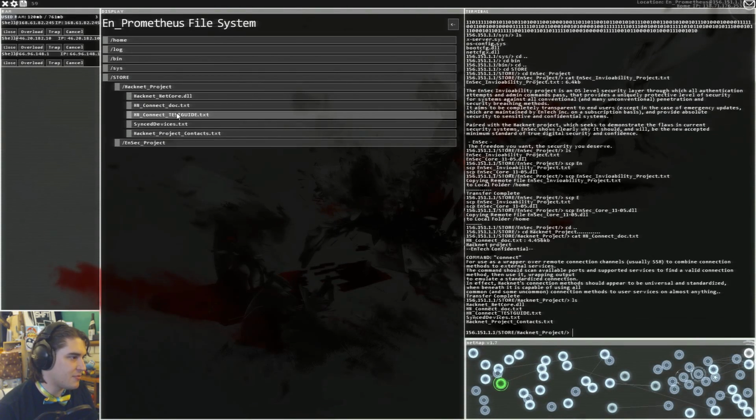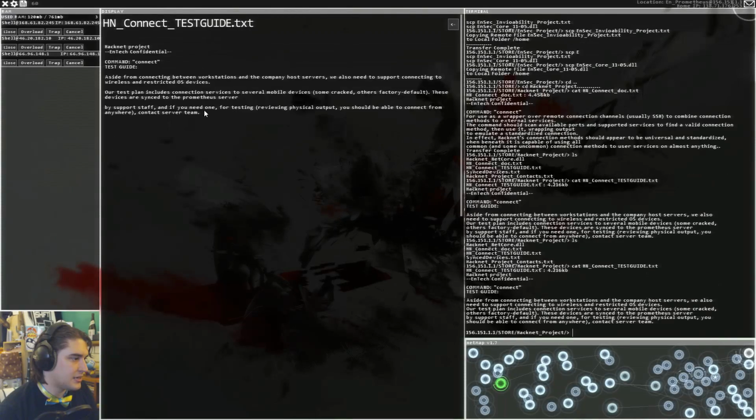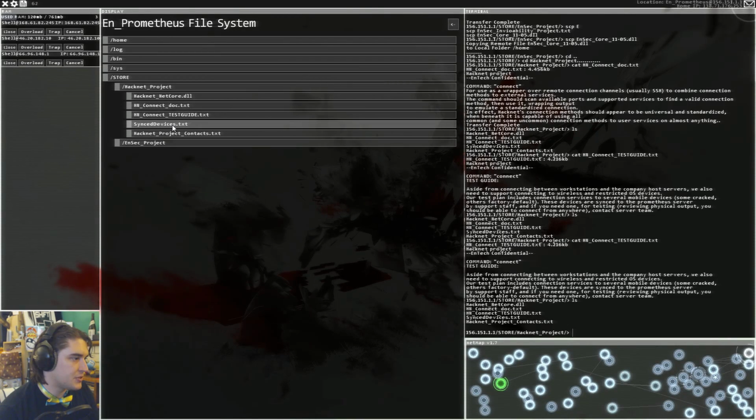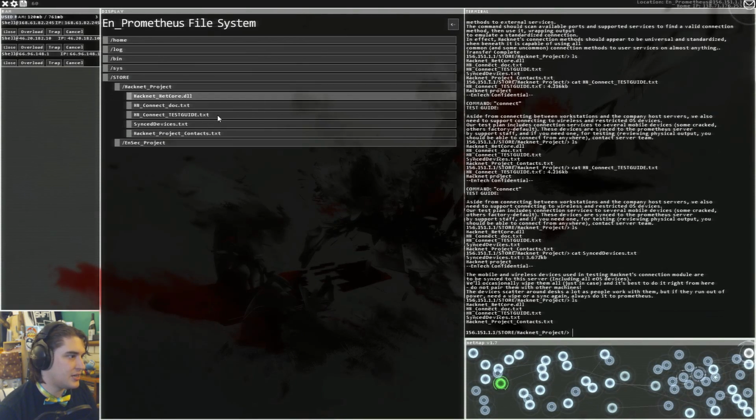Yeah, this is just information on the Hacknet OS, which I am currently using. Aside from connecting between workstations, company host servers need support connecting to wireless and restricted OS devices. Our test plan includes connection services to several mobile services. These devices are synced to the Prometheus server by support staff, blah, blah, blah. Okay. Excellent. Whoops. Sync devices. We'll occasionally wrap them all just in case. You'll pair them with other machines, blah, blah, blah.